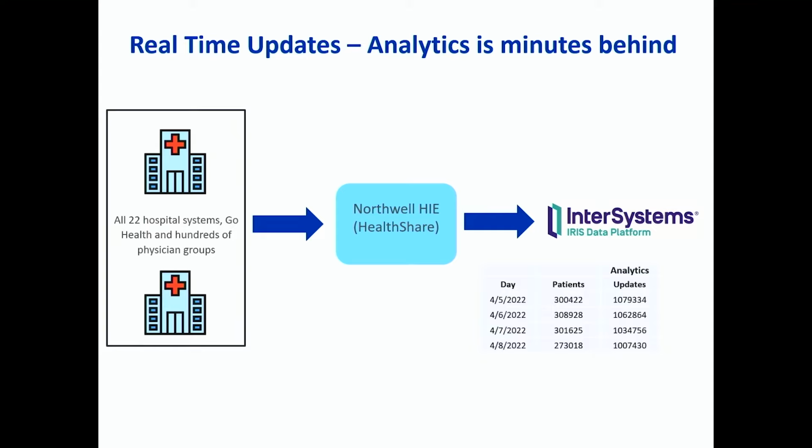And we collected some of the statistics for these 4 days. As you can see, there are over 300,000 patients flowing to analytics with over 100,000 updates. And these updates can be as small as a few allergies, or it can be as big as the entire patient record.